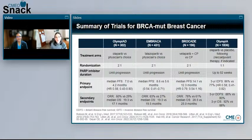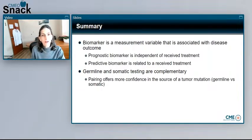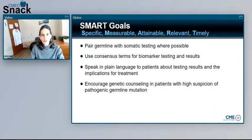So then let me start wrapping this up. What we discussed today is, I think, a very important point that Dr. Coleman made, the difference between prognostic and predictive biomarkers, the implications and the clinical meaning, and also that I think the best interpretation of results can be done when we have actually normal and tumor paired testing, so germline versus somatic. That's very important. And I want to now mention our SMART goals. The SMART goals include specific, measurable, attainable, relevant, and timely goals. And they are that ideally we should pair germline with somatic testing wherever possible. We should use consensus terms of biomarker testing and results.